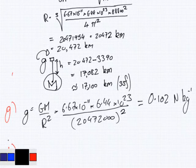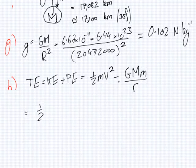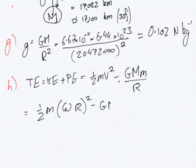And finally, the total energy is kinetic energy plus potential energy, which is a half m v squared minus GMm over r. Potential energy formula was minus. Do we know the v? No, but we know that v equals omega R. Minus GMm over R. And do we know omega? We don't, but we know that omega is 2 pi over T.